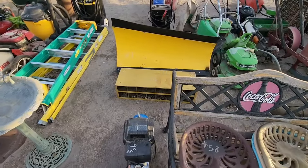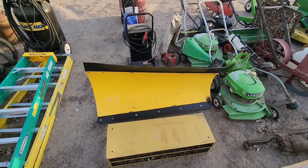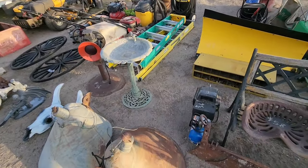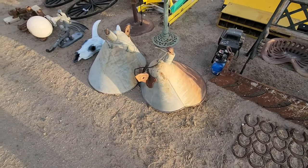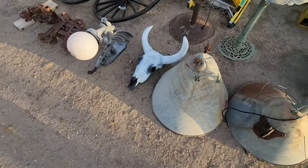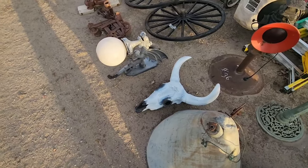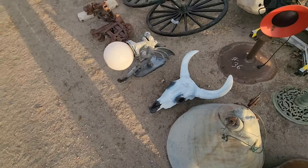Nice little parts bin, bolt bin. Here's a snow blade for an ATV. Another battery charger, air compressors, ladders, bird baths. These appear to be old lights. There's a fake cow skull made out of metal. Neat. Old dragon light there. As you can see that. Weird.